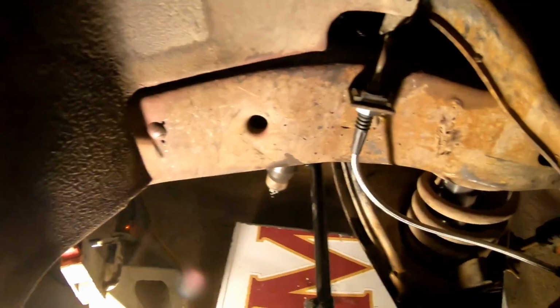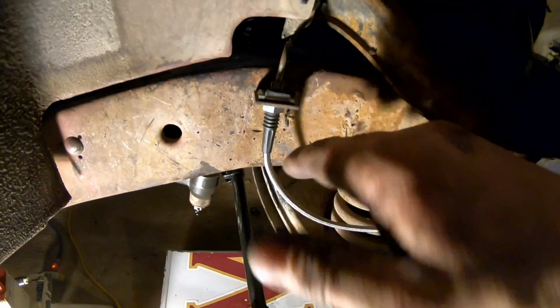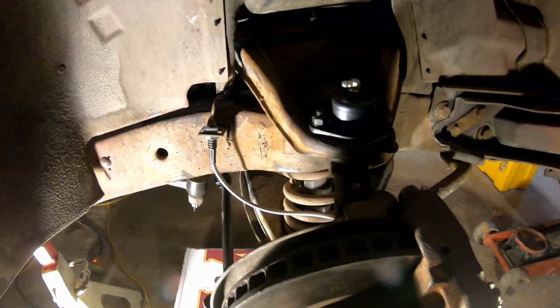All right, so we're about done with the front end. Like I said earlier, we got the upper and lower ball joints, inner and outer tie rod ends, idler arms replaced, and now we got these replacement brake lines in. Check these out. They're steel braided. Really nice. They went in no problem at all.